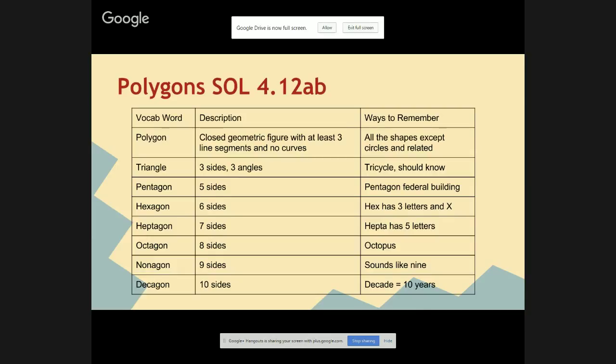Nonagon just sounds like 9. One student came in with their notes, and they couldn't remember what nonagon was, and another kid was like, what does it sound like?